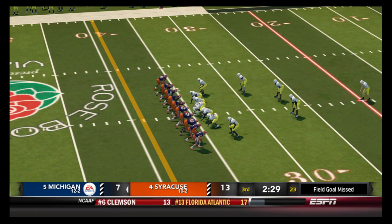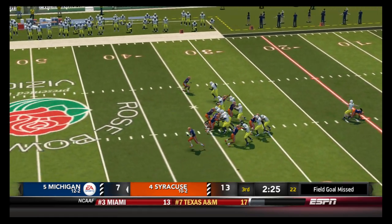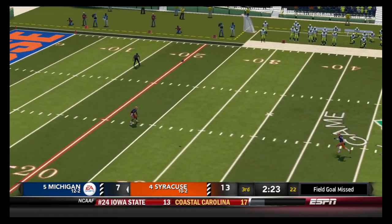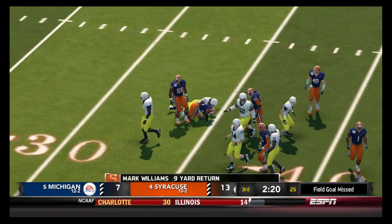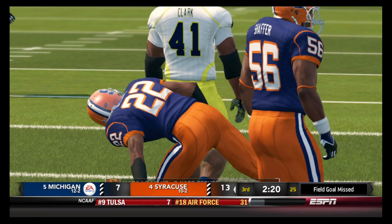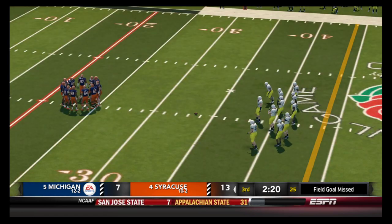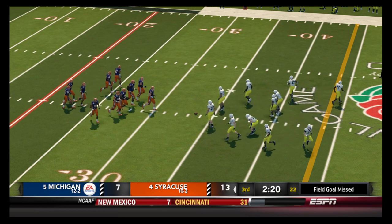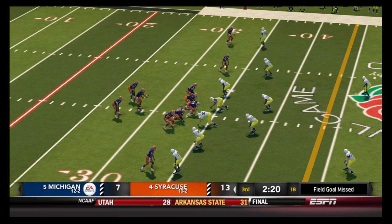And watch out. They're going to bring the heat right here. Williams fields it at the 24. They'll bring him down at the 33-yard line. And here we go with the offense ready to get things going again. Syracuse is up by 6.